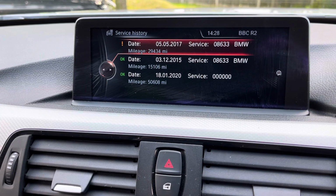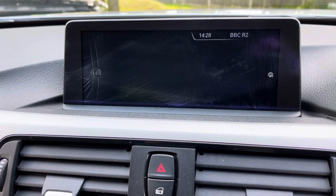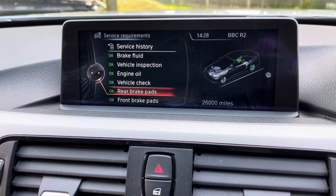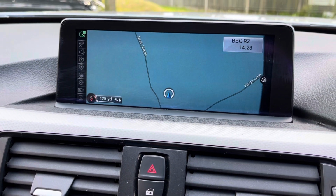That's the service history, guys. Okay, I'll put it on the adverts. And if I just whiz through the monitor, there is nothing required for at least a year, so you're not going to be spending any money on this motor car. All the nav works, all the park sensing works, the air is ice cold.